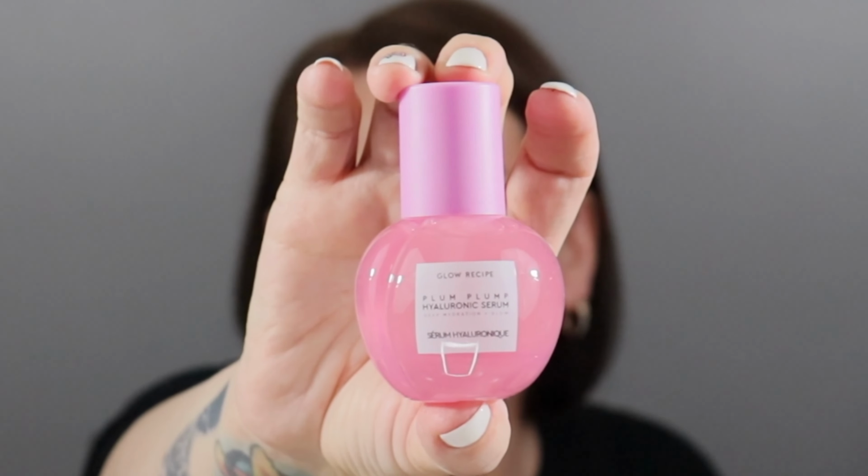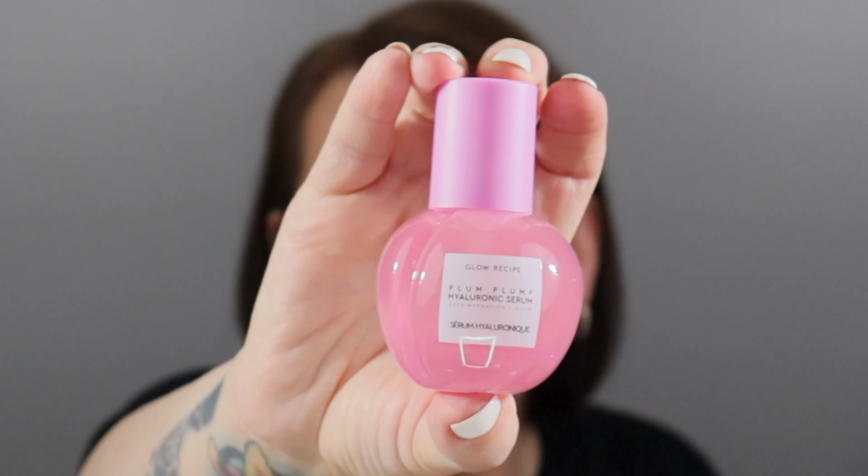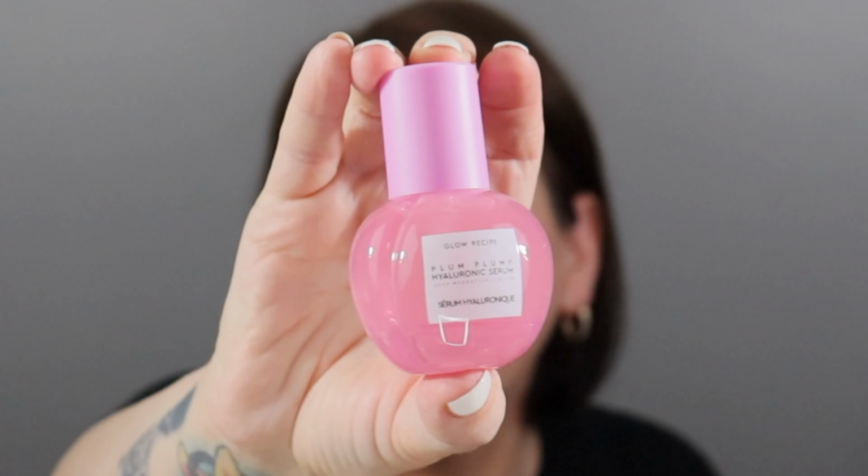I really enjoy Glow Recipe. I haven't had any bad experiences with any of their products, and I've heard great things about this. Like other Glow Recipe products, the packaging is so cute.